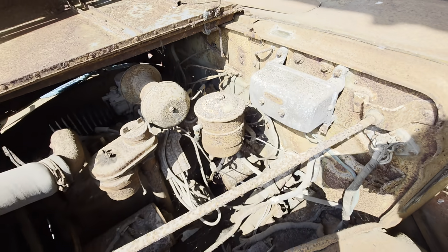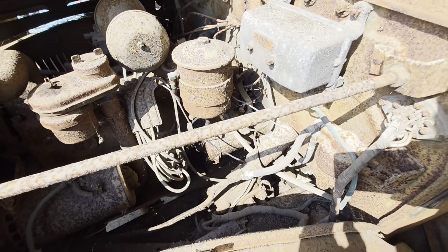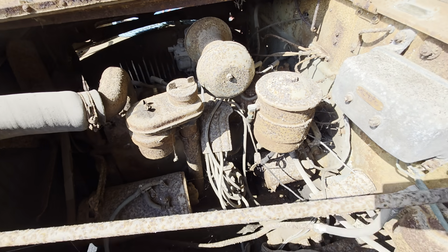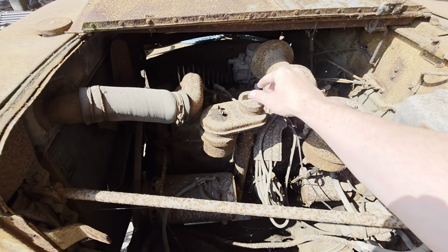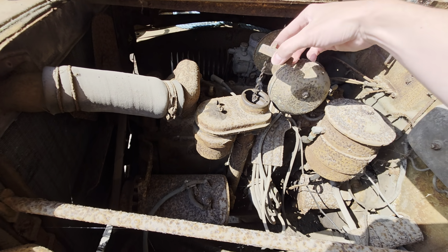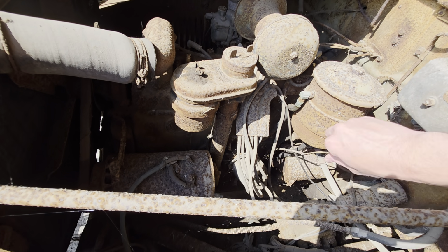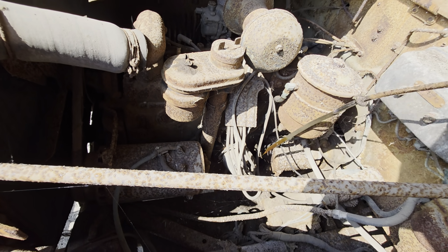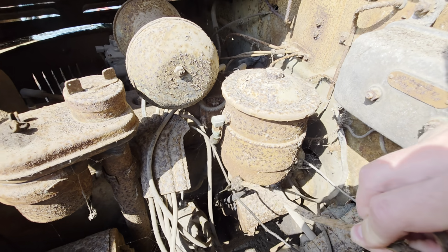Like I'm saying, if this was a Jeep, this is the sort of thing, as a restoration project, you'd be thinking this is doable, but this rust is pretty nasty. Is this the dipstick? Let's have a look. Oh, she's oily.